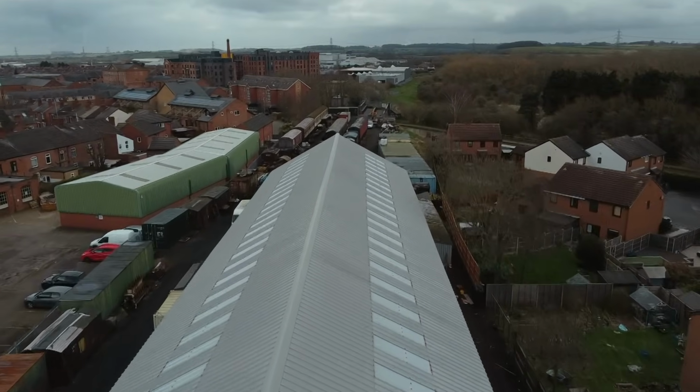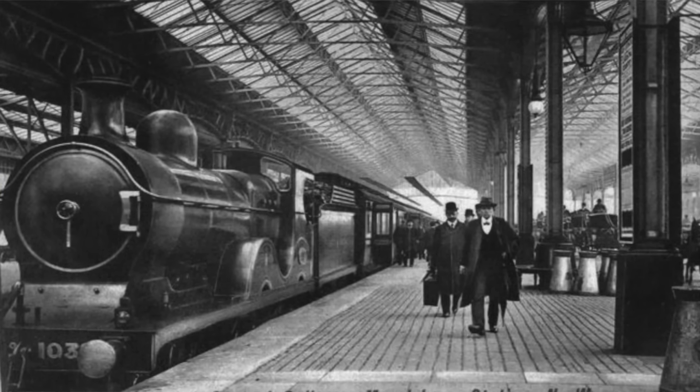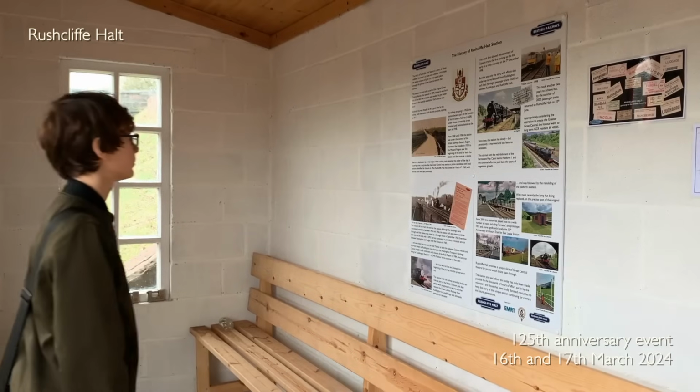Last year was about celebrating 50 years of the railway and preservation. This year is another big anniversary. It's 125 years since the opening of the Great Central Railway to passenger trains in March 1899. And we're going to celebrate that by having a big open day weekend, which will be on the 16th and the 17th of March. And we're doing something quite special for that weekend, and we're going to be reunifying North and South for the first time in many years, albeit by using a rail replacement bus service to join the two together.